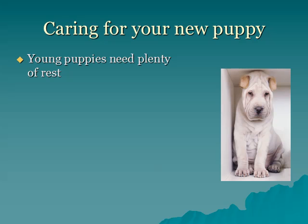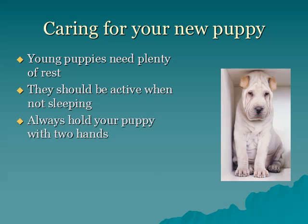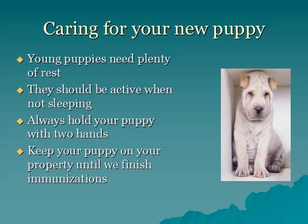Let's move on to caring for your new puppy. Young puppies are just like children. They need plenty of rest. When they're up, they should be active and playful. If they seem listless, something may be wrong. When handling your puppy, always use 2 hands because you may drop them, and that could be a big problem.